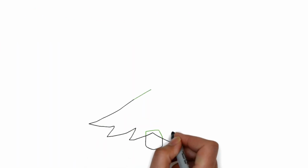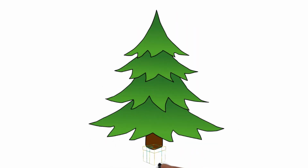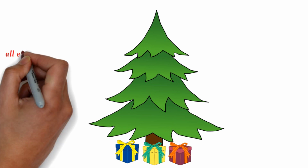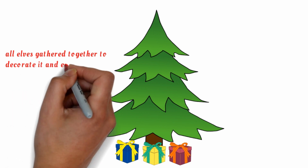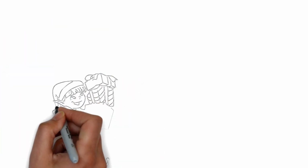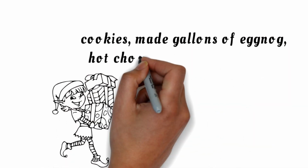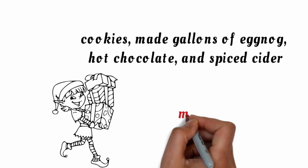The gift exchange is held in the great gathering room under the largest Christmas tree the world has ever seen. But only after decorating it, of course. Each year, all the elves gather together to decorate it and exchange gifts. It is tradition. Everything seemed to be going exactly as it should. The elves have gathered the cookies, made gallons of eggnog, hot chocolate and spiced cider, and headed to the great room for the festivities to begin.